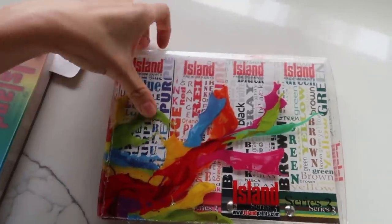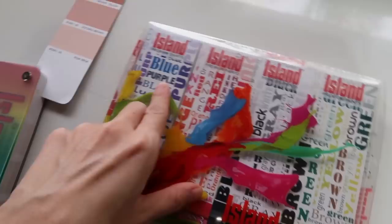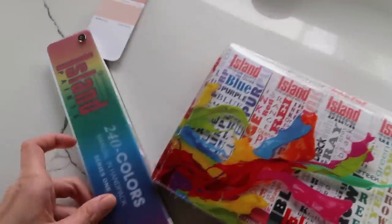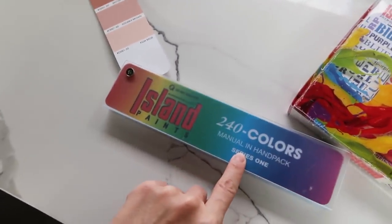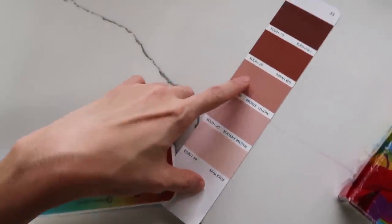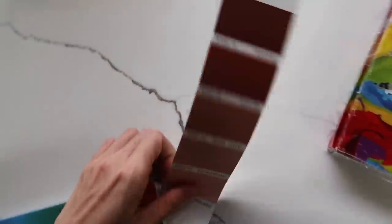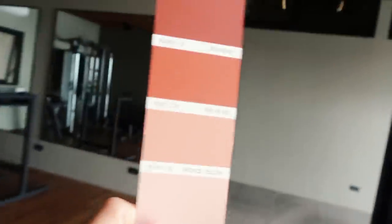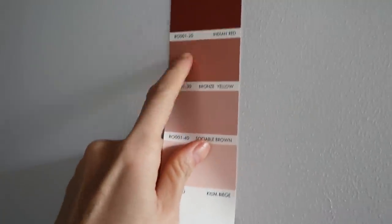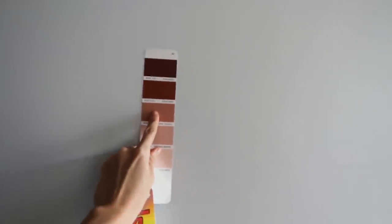All right, guys, these are the swatches that I had to choose from. There are four different ones. So these are the blue ones, the red ones, the gray ones, the green ones. And this one is Manual and Hand Pack Series 1. I'm not sure what that means, but we looked through all of these colors and finally settled on this one, bronze yellow. So this is the color that I'm gonna be putting on the wall today. I'm gonna show you. How exciting. So this wall is now gonna be this color. See, it's kind of like a reddish brown.